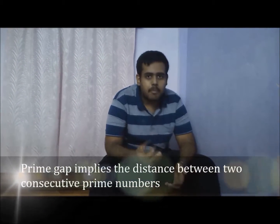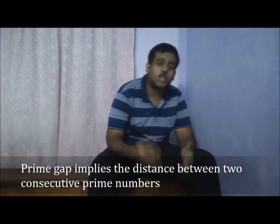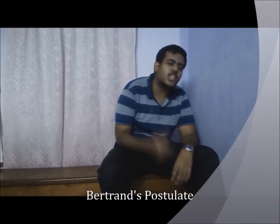What are prime gaps? A prime gap basically implies the difference between two consecutive prime numbers. Now, the smallest possible prime gap is 2. It's a famous postulate of Bertrand, which states that for any natural number k, there exists at least one prime number between k and 2k, where k is any natural number.